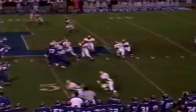They're at their own 48. Shotgun snap. Smith is going to carry it, and he's knocked around and pulled backwards. He's close to a first down. I don't believe he's got it. He has been met by a pile of Blue Devil defenders. Lattimore is in there. Dylan Miles, Reese combine on that stop. Reeves.